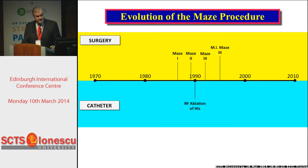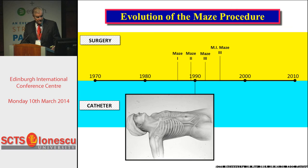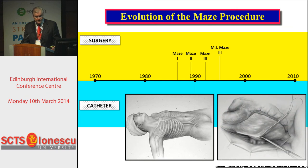In 1995, we converted this procedure to a minimally invasive Maze procedure through a small left thoracotomy. That required that we use cryosurgery, linear cryo lesions, to replace the cut and sew. From that point on, we never did another cut and sew Maze procedure. All the procedures were done with cryo probes. There was one incision, that's the left atriotomy.